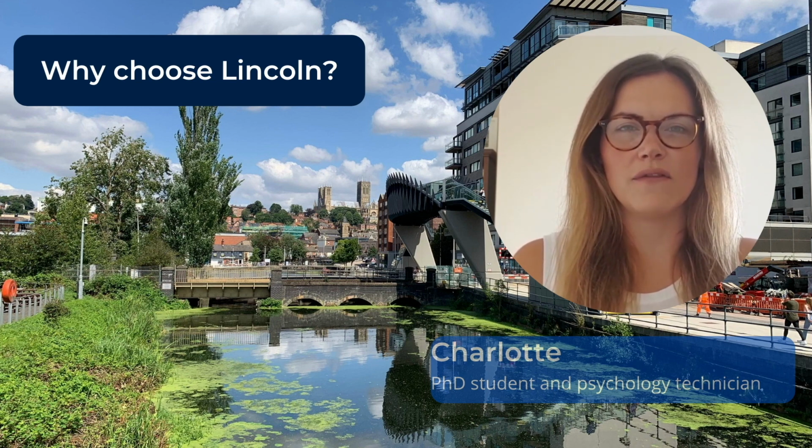We're right on the river, a couple of minutes walk from the High Street and the train station as well. The High Street is great. It contains a really good mix of your typical High Street shops as well as independent shops and coffee shops, which is really, really nice.